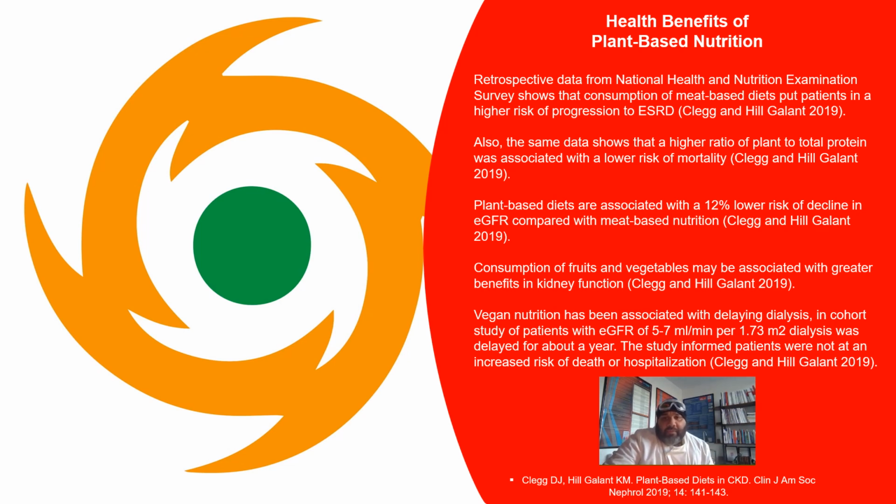Again, retrospective data from the National Health and Nutrition Examination Survey shows that consumption of meat-based diets can put patients in a higher risk category in context of progression to end-stage renal disease, and in particular where there's blood remnant or red meat, that in literature has been documented by Clegg and Hill-Gallant in 2019.